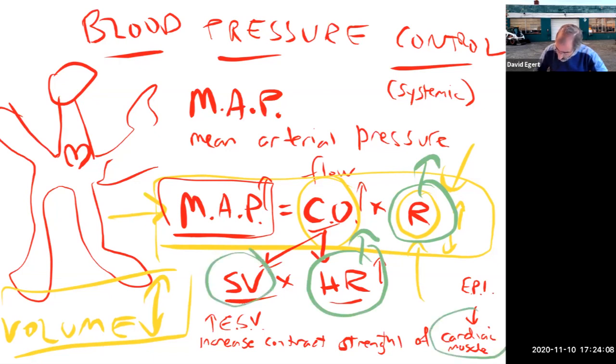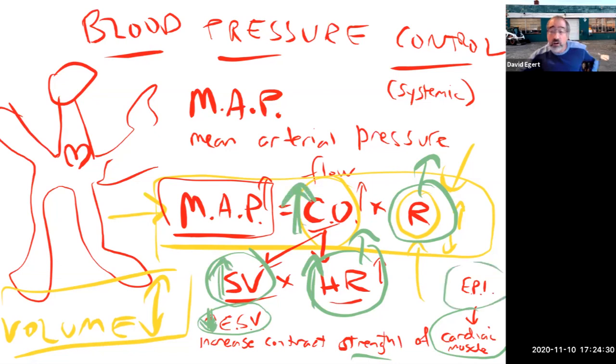Epinephrine increases the contractile strength of the cardiac muscle, which, I'm sorry, decreases end systolic volume. There's less left over because it's squeezed harder. So by decreasing end systolic volume, I increase stroke volume. Both increasing heart rate and increasing stroke volume are going to increase cardiac output. So epinephrine is doing all this to bring your blood pressure up, through increasing heart rate and stroke volume, which collectively increase cardiac output, and through increasing resistance.